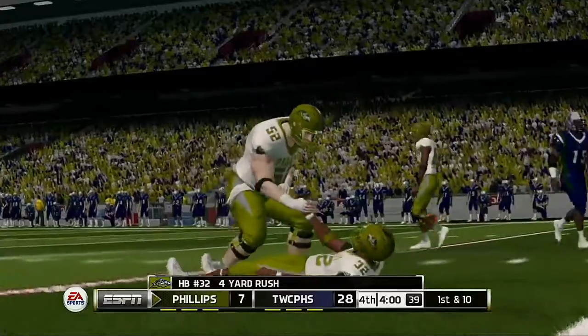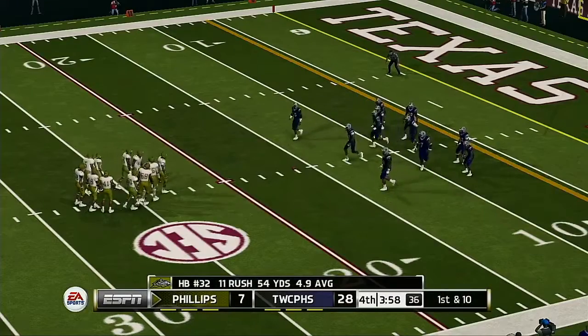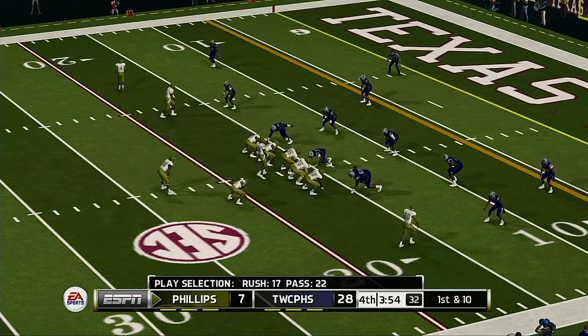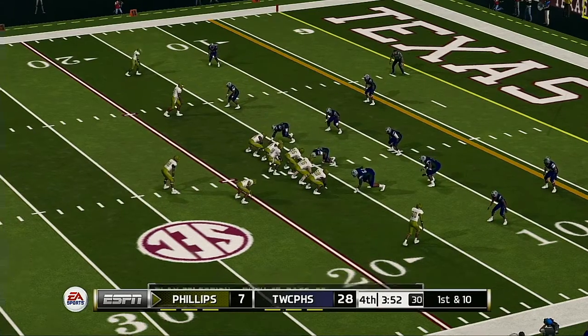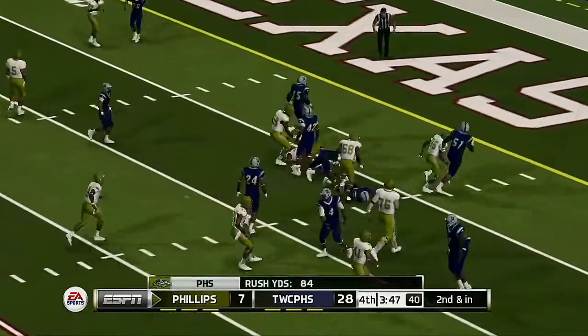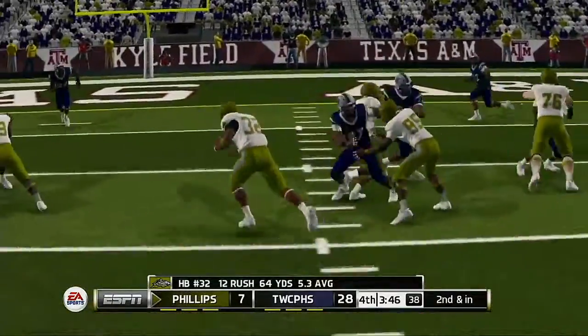Carries the ball for a nice game. First down, 10 yards to go. Ball on the 16. And that'll be a gain of 10 by the running back. That'll make it second and inches.